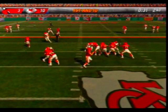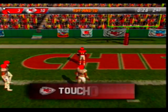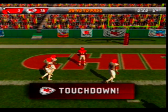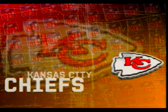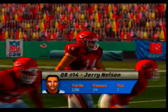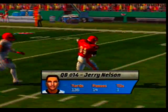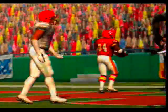Dimebacks in for this play. Under pressure, looking for the long completion. Touchdown, Chiefs. When you get this kind of execution, you've got a great chance of making a big play. Watch it here as everyone takes care of their assignment. The pass is thrown where the receiver can make the best play on the ball, and it's 6 points.